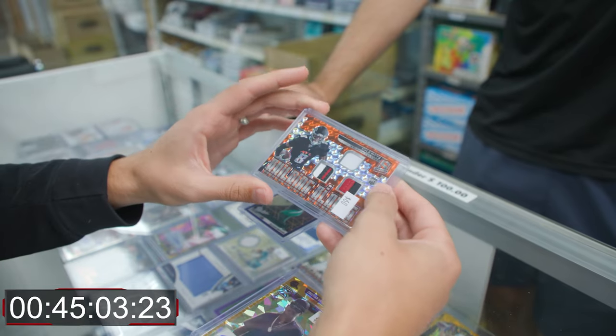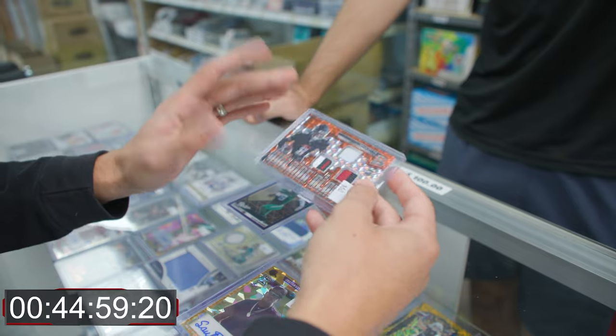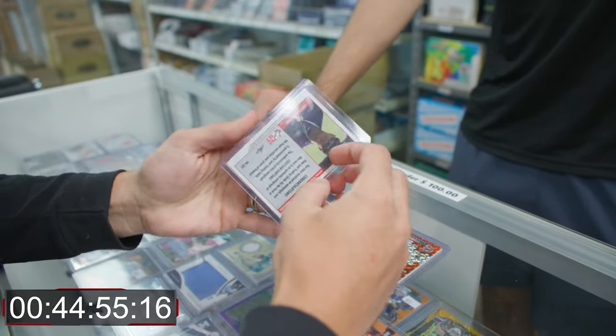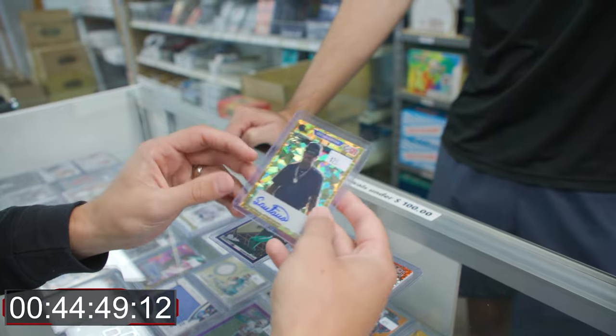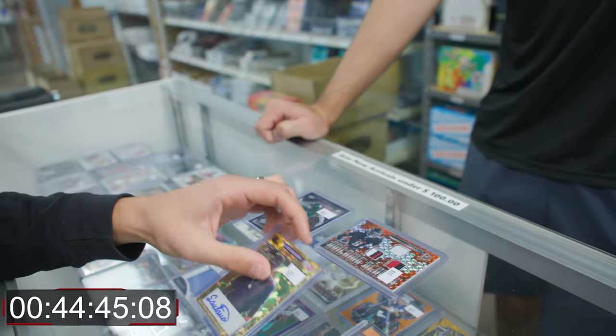Gonna be one of the top targets in Atlanta. So I think this could be a play. It's a patch, not an auto, but still a nice triple. Christian Santana, I picked this out because sometimes these gold autos from Leaf vary in numbering, and sometimes they can be like 101s or 102s. This one's out of 5, so I'll probably pass on that, but was curious about the numbering.